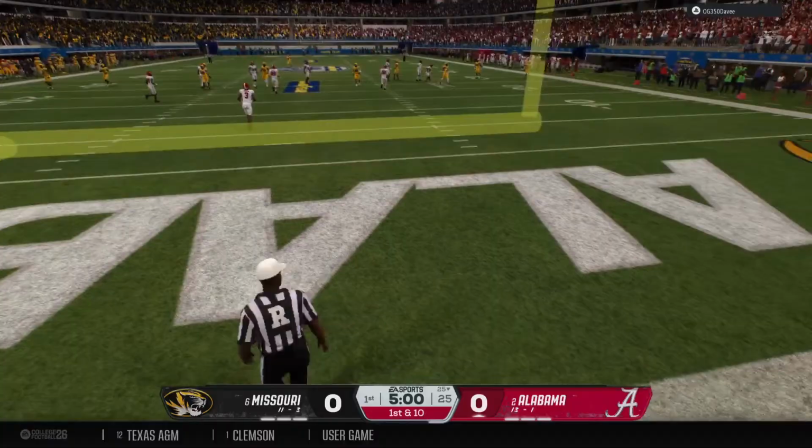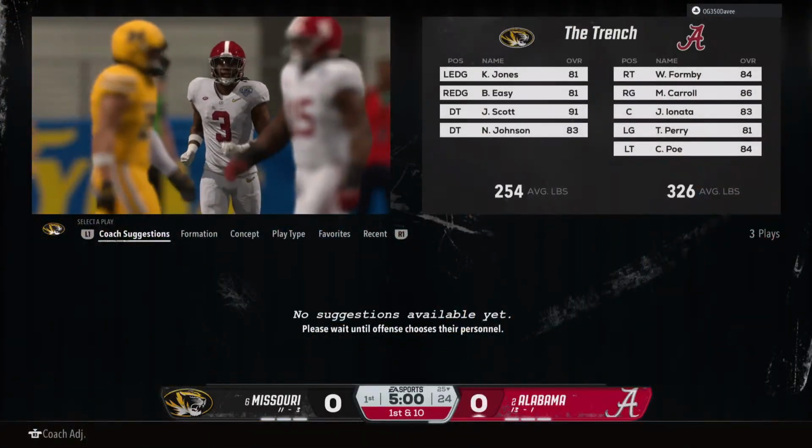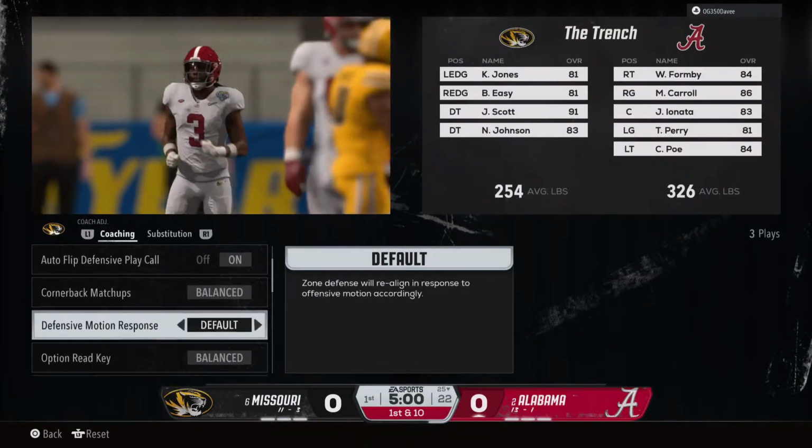And that one will bounce out of the back of the end zone. The offense will start at the 25.